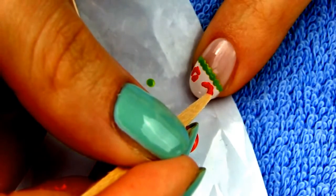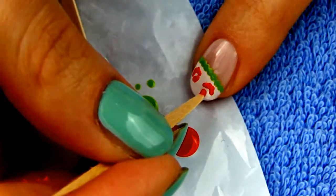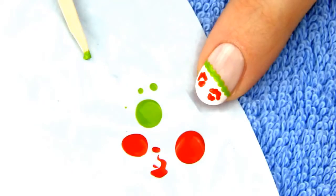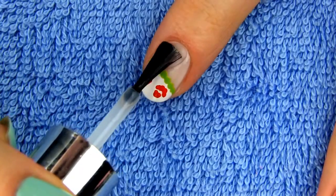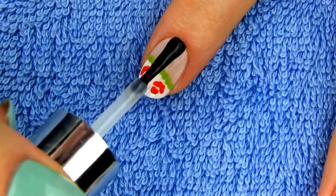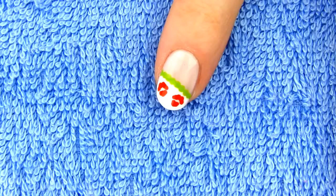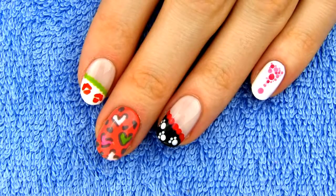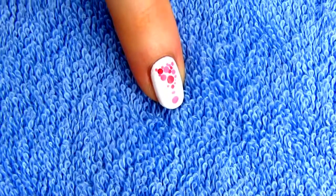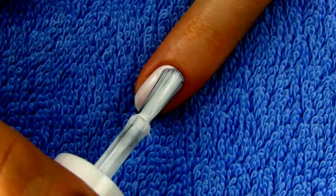You can also apply the white polish all over the nail and then make a lot of kisses on top. I love how this one turned out. To finish off, apply a layer of fast-drying top coat and here's our finished kissed nail art. It's so easy, yet it looks perfect. I'm definitely going to wear this one more often as it's really quick and simple to make, but it looks fabulous. The last design is a pinky dotted exclamation mark.